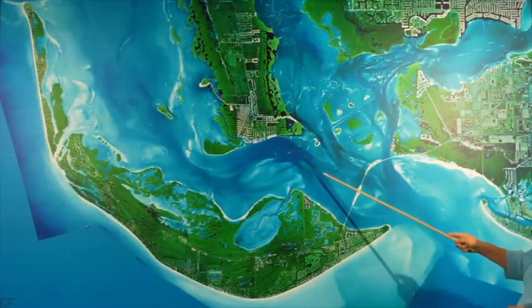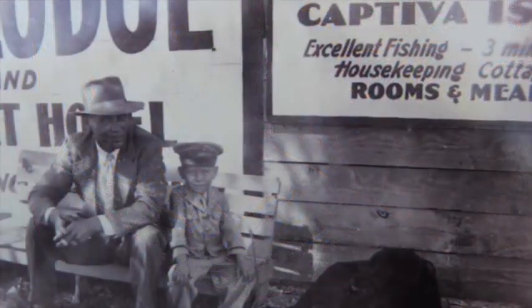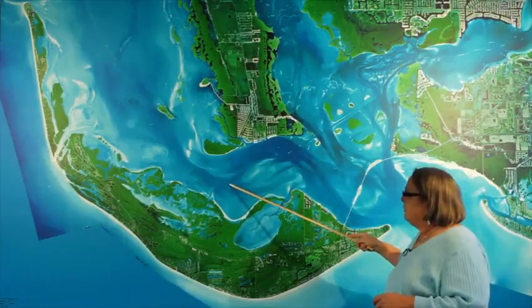And from there they would head on to St. James City and pick up mail there and also people that may have been waiting for a ride to get to Captiva, and then they would go up this channel.